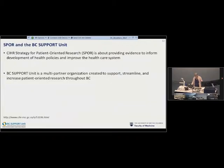All right, moving right along. I spoke very quickly about SPOR and the BC Support Unit. For those that are new to it, it's the Canadian Institutes of Health Research Strategy for Patient-Oriented Research. It's about providing evidence to inform the development of health policies and improve the healthcare system. It's a national strategy. British Columbia is the last province to come on board, started in 2016. SPOR has been rolled out in, for example, Ontario, Quebec, Alberta, but it just recently started up in 2016 in British Columbia. The BC Support Unit, which is based in Vancouver, is a multi-partner organization which is created to support, streamline, and increase patient-oriented research throughout BC.